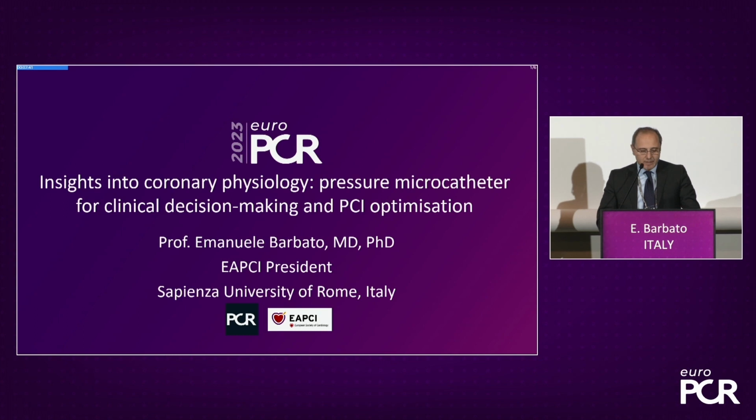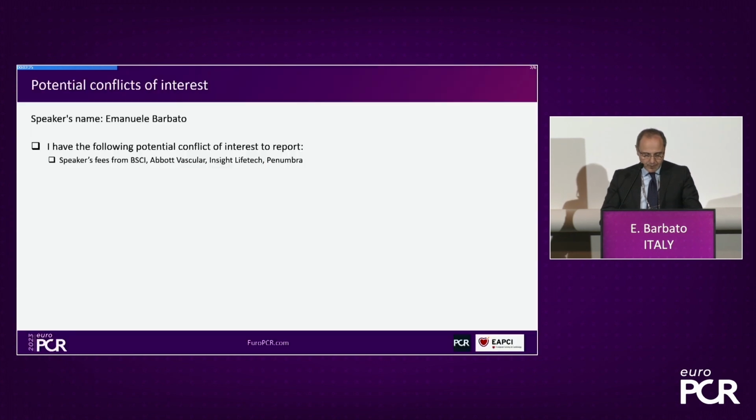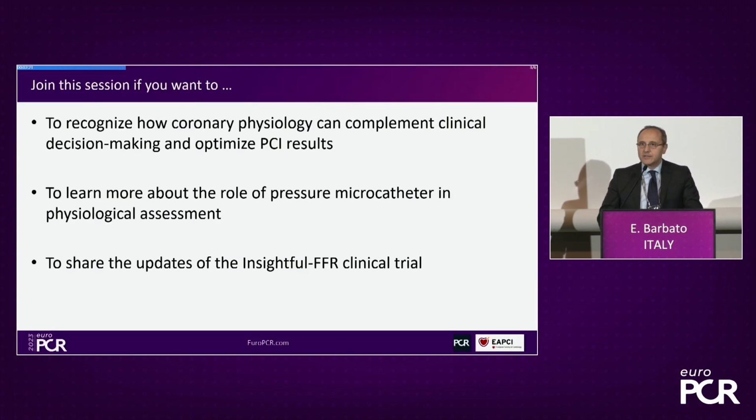The topic we're discussing today is insight into coronary physiology. More specifically, what can a pressure microcatheter mean to us clinicians, to us interventional cardiologists, for clinical decision-making and PCI optimization. Join this session if you want to recognize how coronary physiology can complement clinical decision-making and optimize PCI results, to learn more about the role of pressure microcatheter in physiological assessment and to share the updates of this new and ongoing randomized clinical trial, the insightful FFR clinical trial.